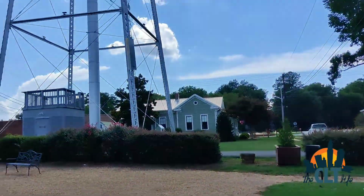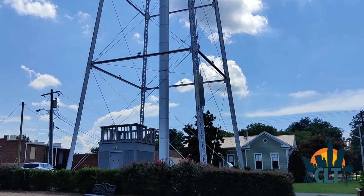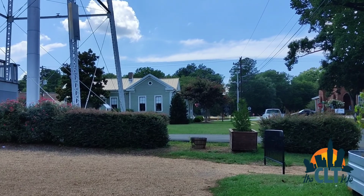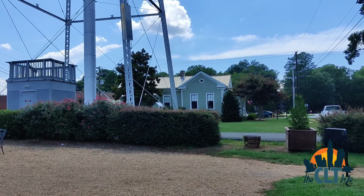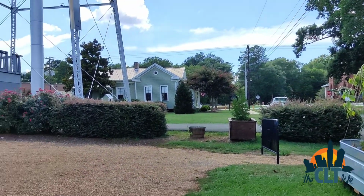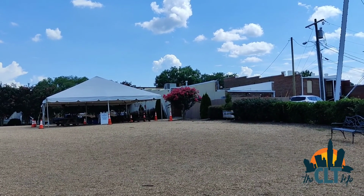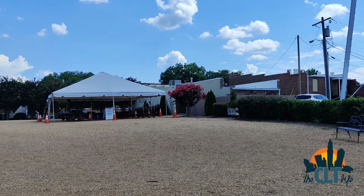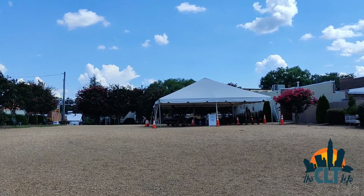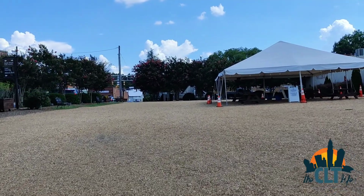All right, so starting out, you'll see we are in front of the famous Waxhaw Water Tower. Some call it the Waxhaw Water Tank. And over there, that green building is the Duncan McDonald House. That is where the mayor actually sits and does all his business. And as we pan to the left of the water tower, we've got the backside of Mary O'Neill's. They've got a really cool patio set up out there. And then we have the big top where there's lots of picnic tables for people to hang out and eat. And let's just walk through. We'll walk through here.